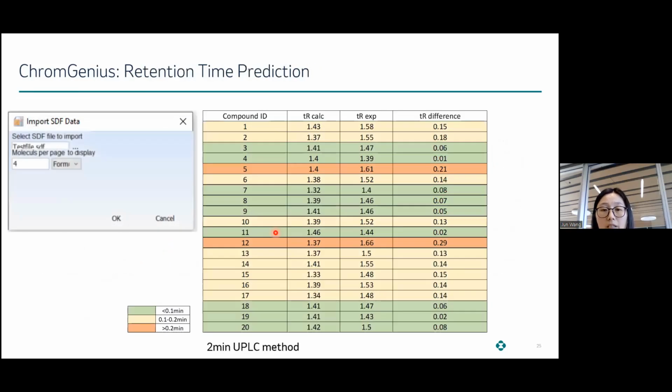After we have this database, we did prediction work. We imported about 20 structures. After the prediction is done, we get the calculated retention time. We also performed real LC-MS runs to compare the calculated and experimental retention times based on this 2-minute UPLC method. As you can tell from the differences, most of the time they are pretty aligned with each other, but there are still some samples with very large differences based on our 2-minute method. So the question here is whether the prediction is accurate or reliable enough for our method selection, or whether we can make it better. But that's just what we have finished for now.